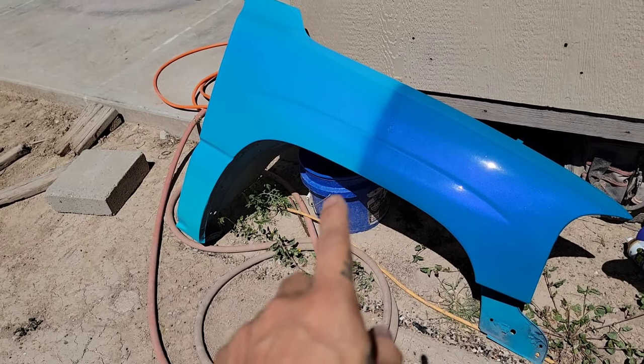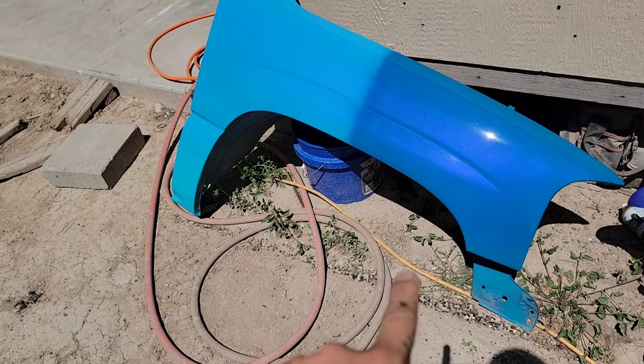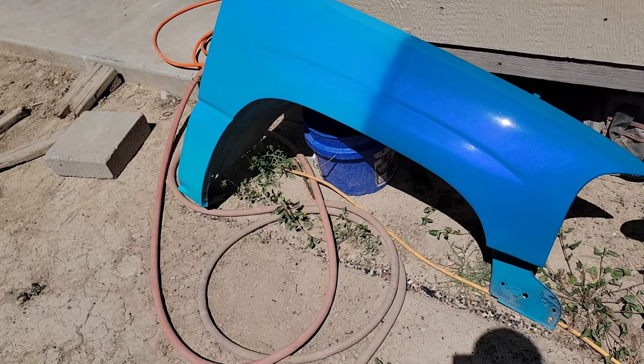Okay, so I'm going to go ahead and show you guys the results on the two fenders again. You'd be surprised. There is an immediate winner and there's something to learn about. So let's go ahead and look at them. We'll begin with the Seaside and Lagoon fender. This one has the Royal Purple Pearl.